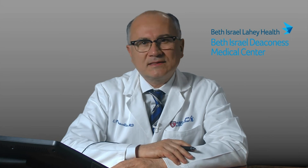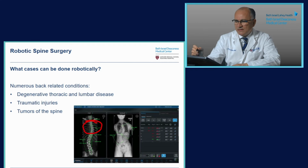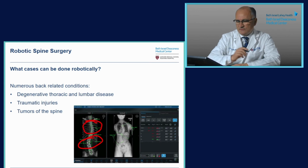What are the cases that can be done robotically? What patients are candidates for robotic surgery? Numerous back-related conditions: degenerative thoracic and lumbar disease, traumatic injuries, and tumors of the spine. Overall, any type of surgery that requires hardware placement in the thoracic spine, plus or minus the lumbar spine, will benefit from the addition of robotic navigation.